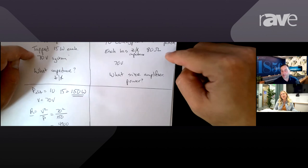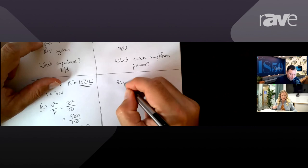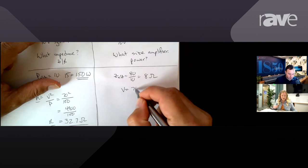So when you wire them in parallel, that's not where you have to add them all up. This is where you just do the 80 ohms over 10. So then it's just 80 over 10, so that's just 8. So we know that impedance is 8 ohms. So then we know we're at a 70 volt system. So then we want to know what size amplifier, AKA we want to know how many watts.